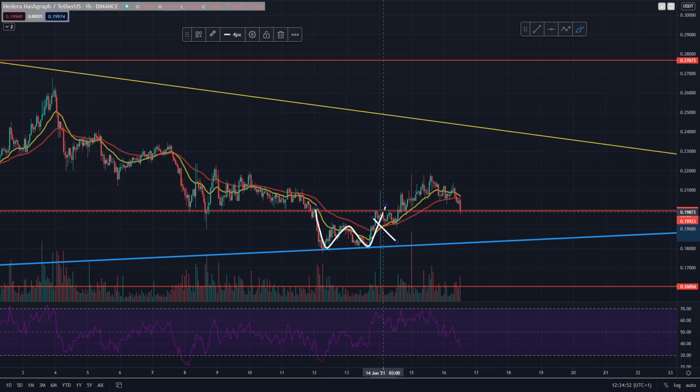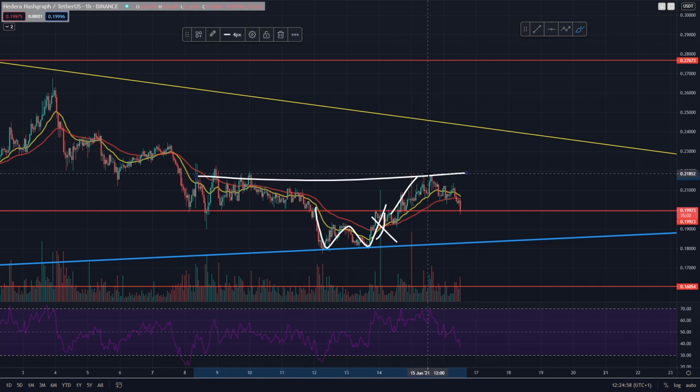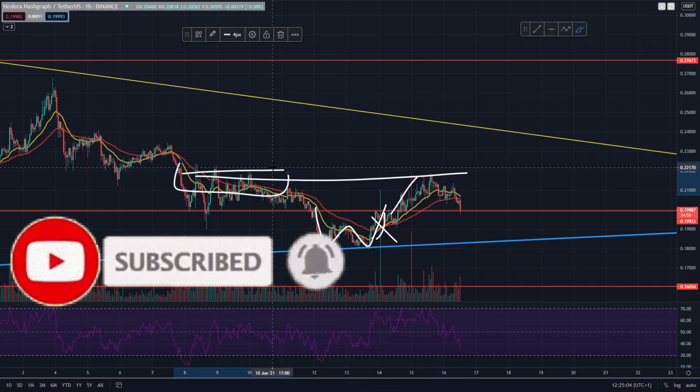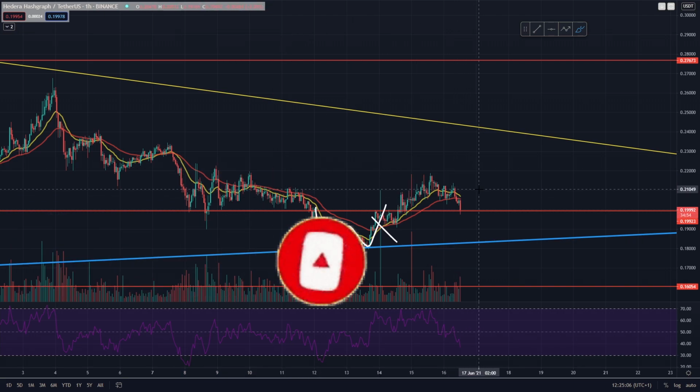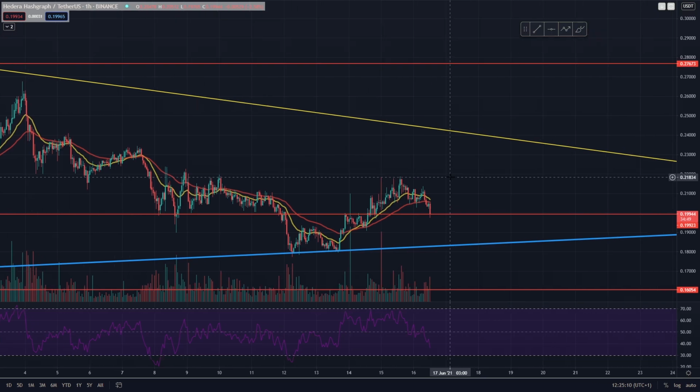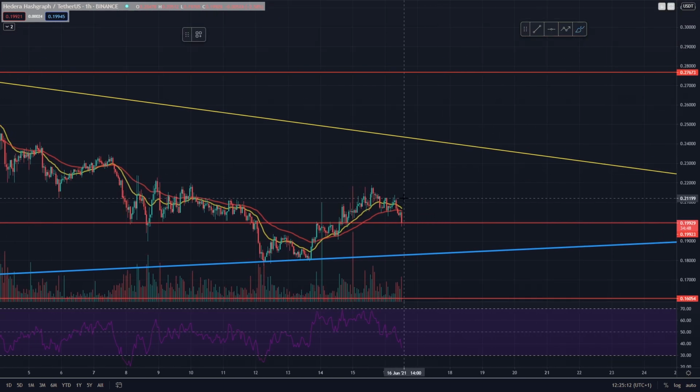Got the nice reversal with the flip of the EMAs to bullish again, which is nice to see. We did come all the way back up to around these levels here, but it does look as though we did get rejected at around this 22 cent level where there was this previous swing high, locally at least. And it looks as though Bitcoin in the past 15 minutes or so is actually falling back down to around 39k. So we're getting a bit of downwards momentum building here for Hedera.